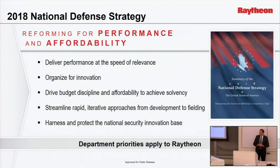So you used to talk about the Defense Industrial Base, which generally meant the big integrators, right? Raytheon, Northrop Grumman, Boeing, and all the suppliers that went with them. But now they specifically no longer use that term. They talk about the National Security Innovation Base. And the point is, innovation and solutions can come from anywhere.